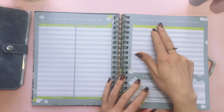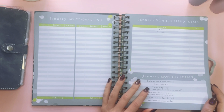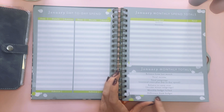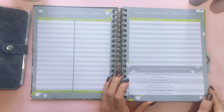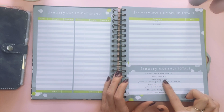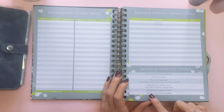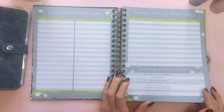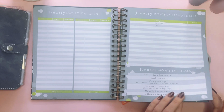And then we've got a January monthly spend totals. So again, you can put your categories in, put your totals in there, and then there is like a little bit where you can figure out balance from last month, total income, total outgoings, balance to carry over, monthly budget. Is that brought forward? B/FWD, brought forward, I'm assuming. And then difference from budget.